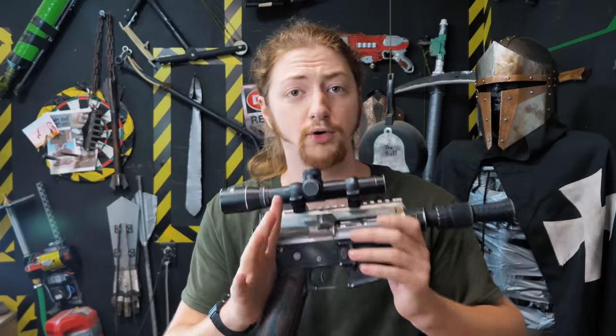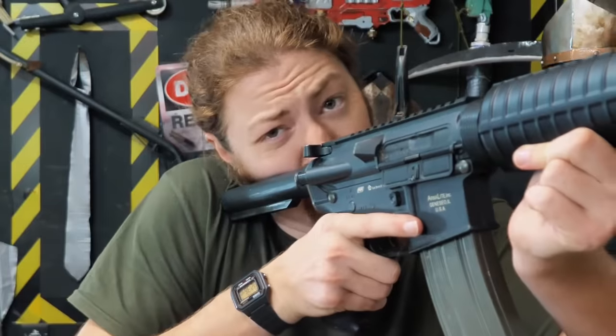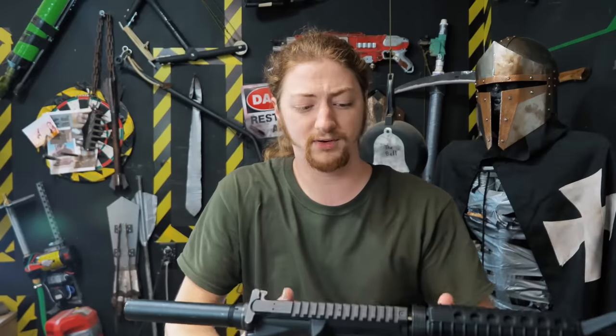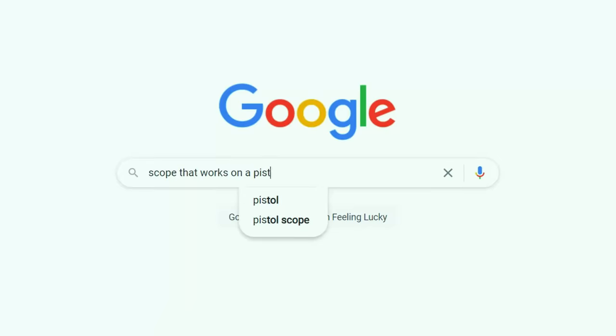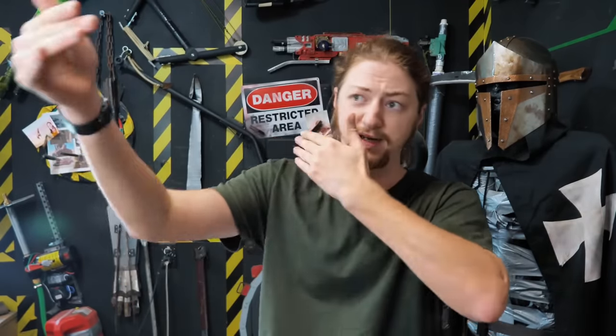Fun fact, the scopes on most replica blaster pistols don't actually work at all because rifle scopes are designed to be used on a rifle where you literally stick your face right in front of the scope. They're only designed to be about 3 inches away from your eye. Guess what you see when you're looking through a rifle scope mounted on a pistol this far away from your face? Nothing. I want my scope to actually work, so back to Google it is. It turns out they make something called a long eye relief scope, which is designed for pistols made to be used a distance away from your eyeball.